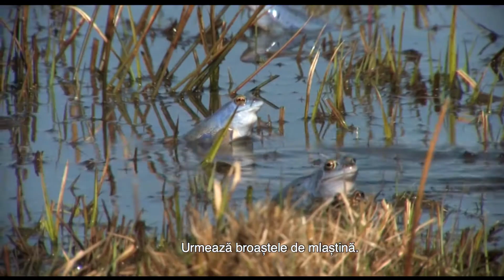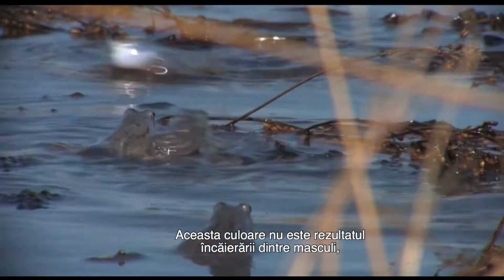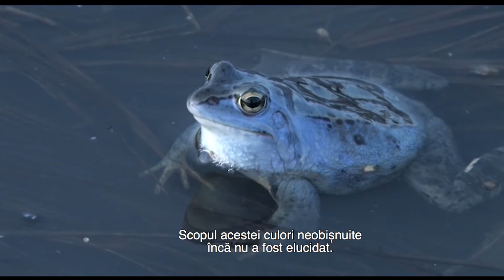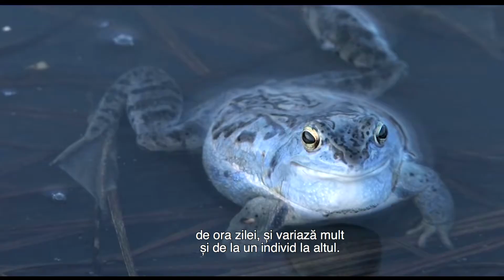Males turn a spectacular blue in the breeding season. It's not a result of fights between the males, but is caused by lymph glands under the skin. The purpose of this unusual colour is still a mystery. According to studies, the colour changes with the weather and the time of day, and there's great variation between individuals.